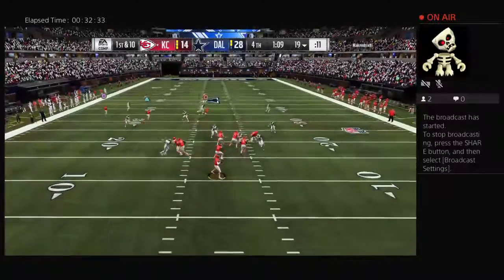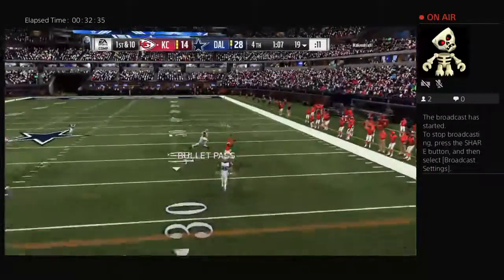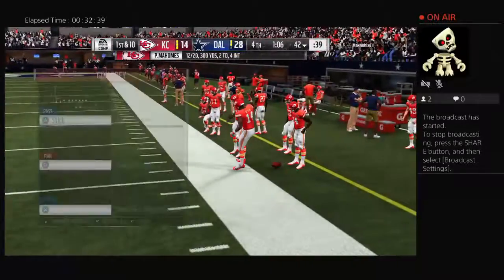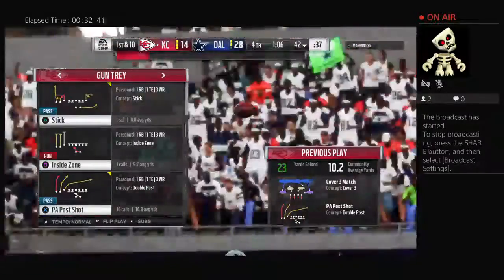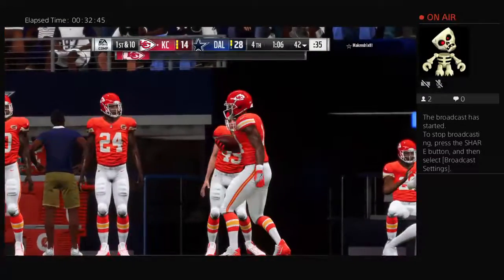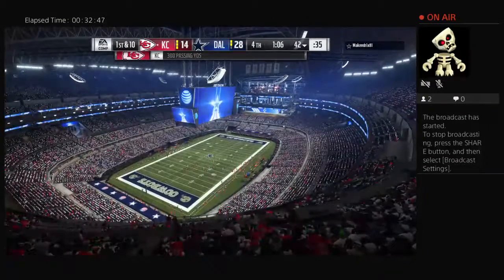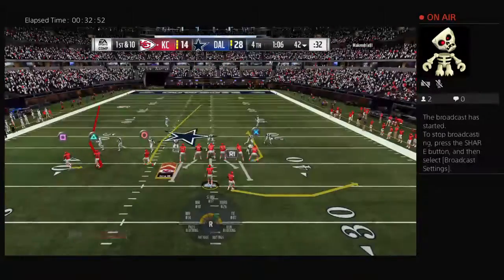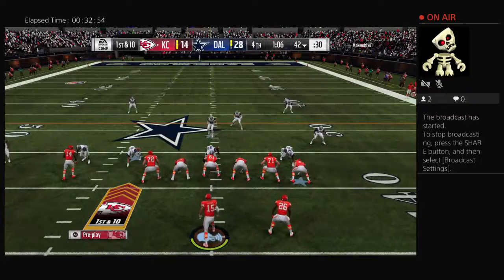Play fake there to Hunt. Now Mahomes. He'll hit Watkins on the crossing route. And he goes out of bounds across the 40-yard line. 23 yards on the play. Clock management definitely critical here if they want to get back in this game. Absolutely agreed. They have to up the tempo in this case, down a couple of scores. Want to make sure they have a chance to win this ball game.